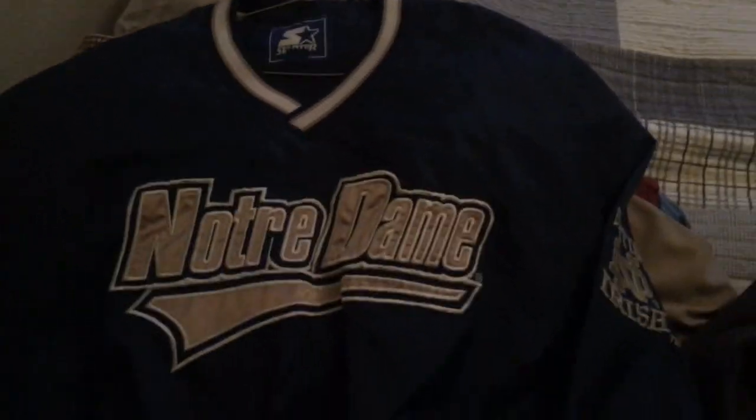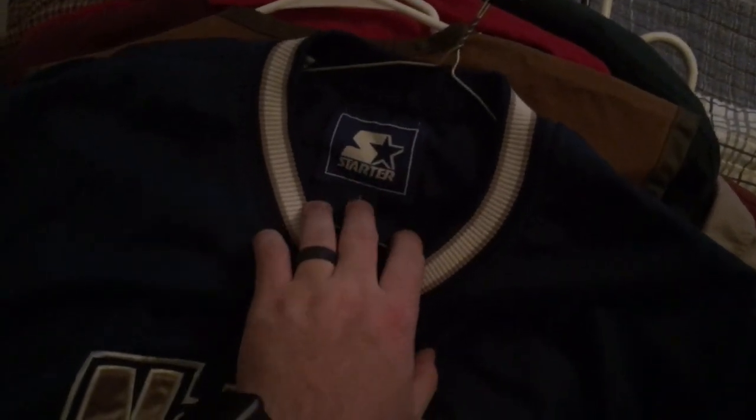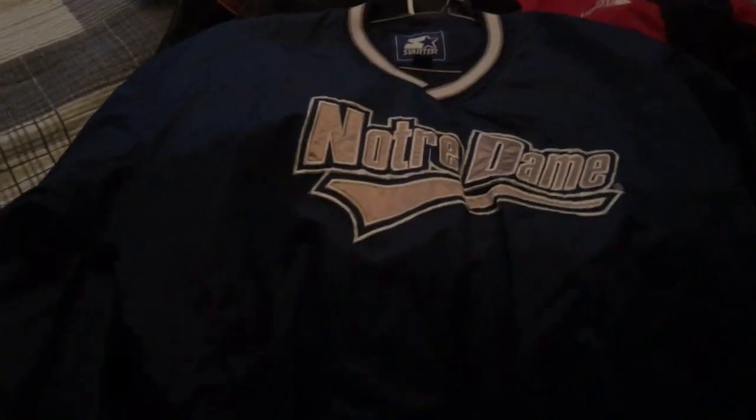Old Starter Notre Dame pullover windbreaker. Unfortunately, I think it's a large, so I'm not going to keep this one. If that was an extra large, I'd be keeping this one. But that thing's really cool. That thing's going to be a good sale, I think.